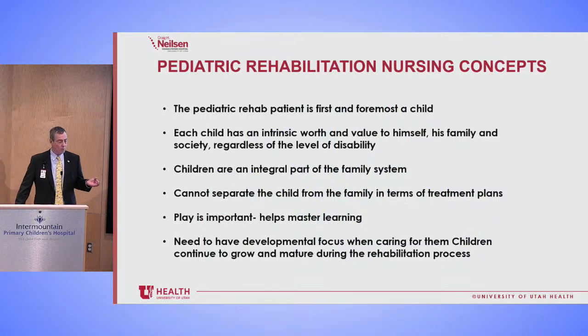Concepts are that, of course, just like the mantra for PCH, a pediatric rehab patient is first and foremost a child. We need to recognize their needs as a child. They have intrinsic worth and value to themselves and their families and society, an integral part of the family system. And we cannot separate them from their family. So it's really important for the family to be engaged and involved in the treatment plan, probably more or as much as any other area in pediatrics.